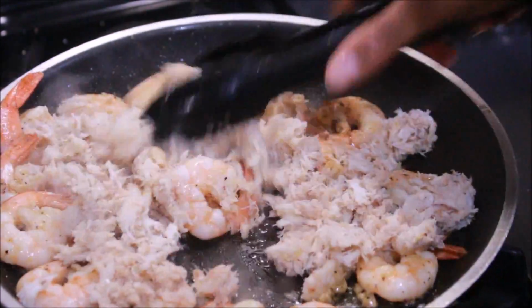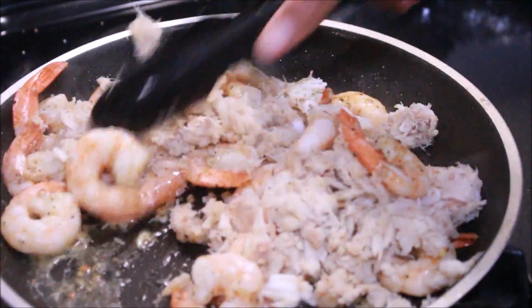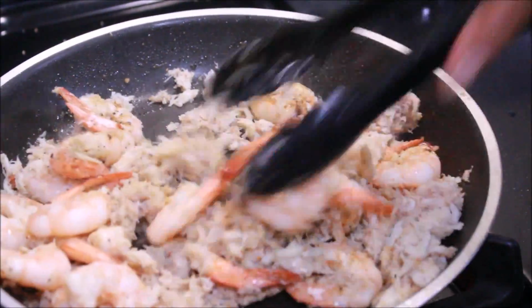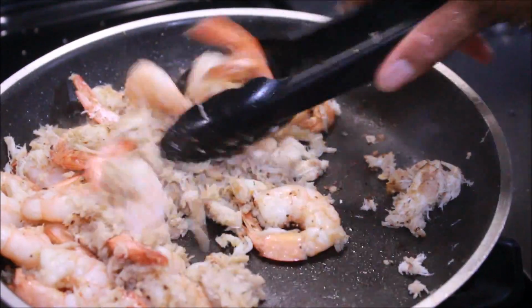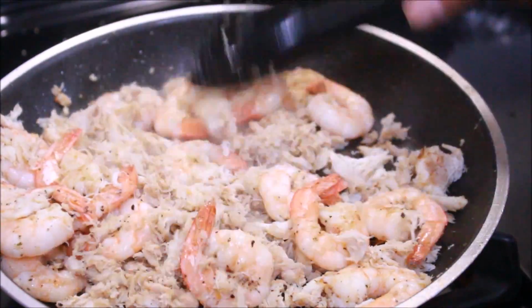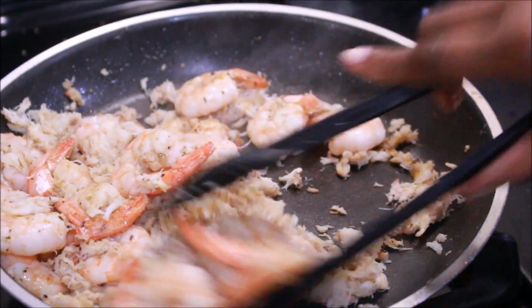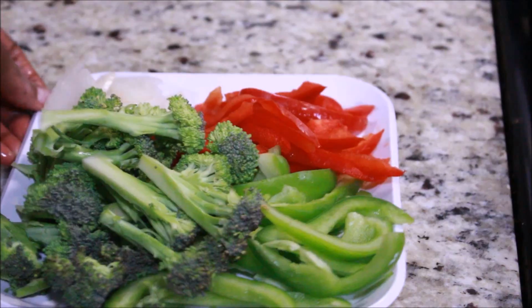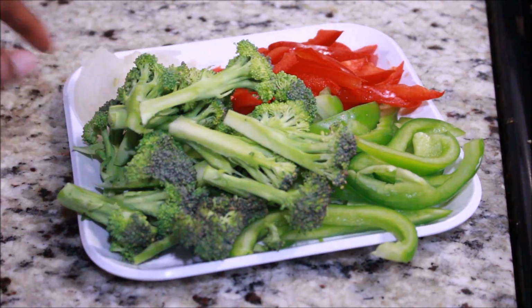As you guys can see, that is real crab meat I am using. You can use imitation crab meat if you want, but if you're on ketosis, I don't recommend it. But yeah, I'm going to let that saute for another 3 minutes. And at the 3-minute mark, it will be done because, you know, seafood cooks really quickly. And plus I had it on medium high heat. Okay, that's perfect. Everything is nice and cooked.